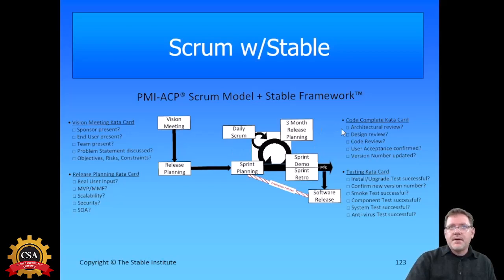Code complete Kata card: is the architecture reviewed, design reviewed, code reviewed, user acceptance confirmed, and version number updated? So yeah, all the programmers would have to make sure that's all in place. Testing Kata card: was the install upgrade test successful? Did we confirm a new version number? We've all produced products where the build was correct, but the build number had not been incremented. I'm sure you've all experienced that once or twice.